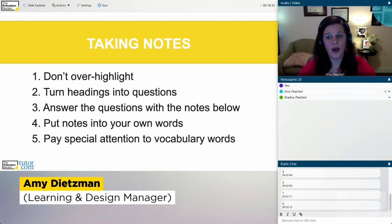Plus, if you highlight, then you're tied to your textbook every time you want to study. So it's really better to have a notebook or notes on your computer, however you prefer to take notes. It's much easier to open and review at a later date. Also remember that if you're highlighting, you're not forcing yourself to put it into your own words. And if you don't put it into your own words, you're less likely to remember it.